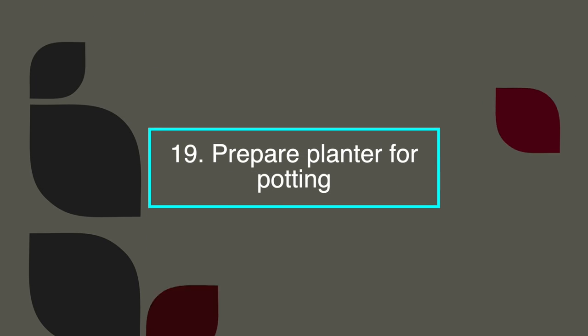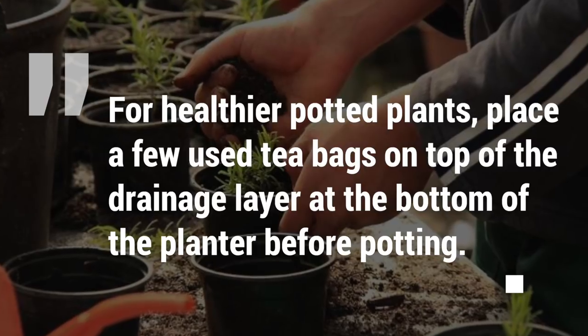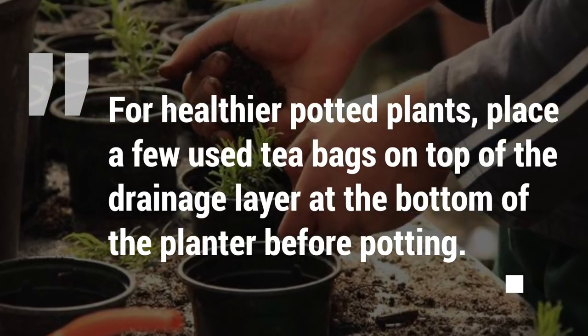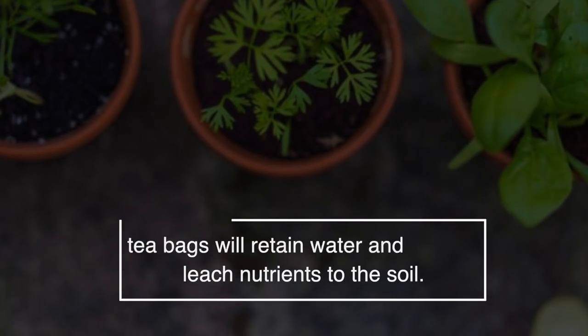Number 19. Prepare a planter for potting. For healthier potted plants, place a few used tea bags on top of the drainage layer at the bottom of the planter before potting. The tea bags will retain water and leach nutrients to the soil.